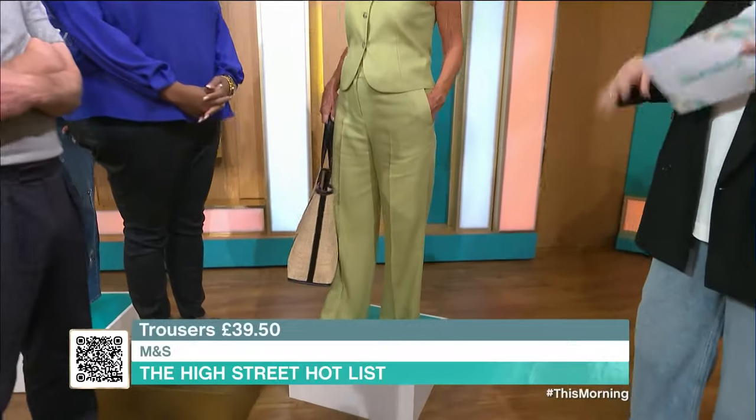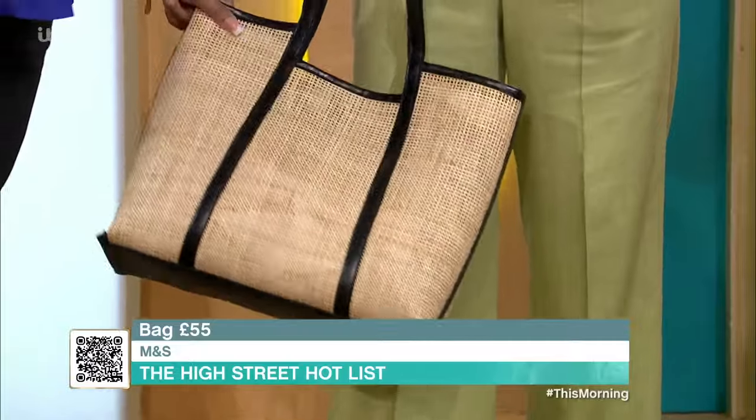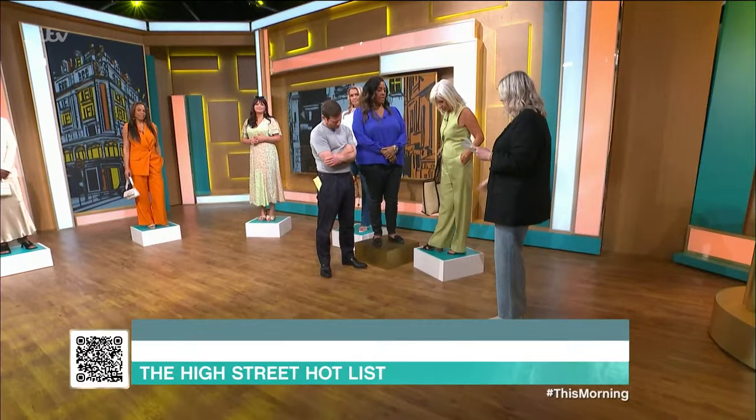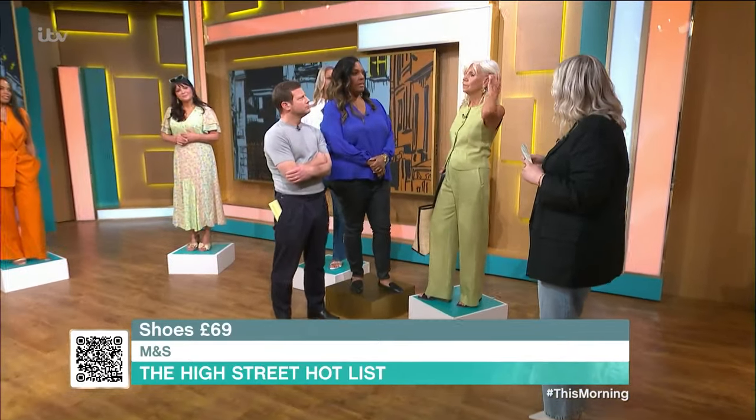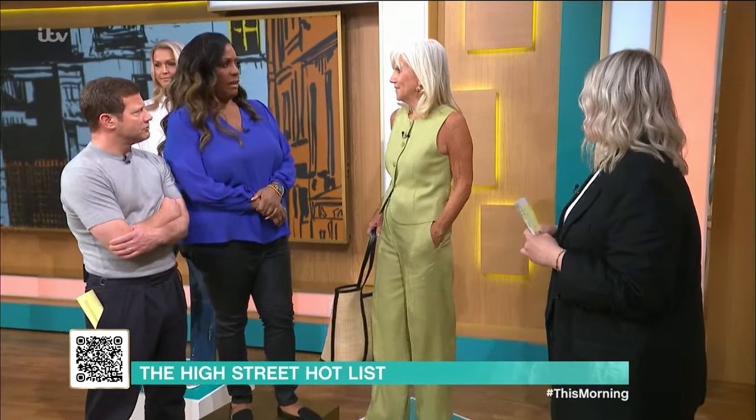We've got the bag, which is kind of a do-it-all bag. You love that bag. Chuck everything in. I love it. £55. The shoes are £69. And then we've got these lovely little earrings at £12.50. What do you think of this outfit, darling? I love it. You look so great. I love the colour. Really nice colour.